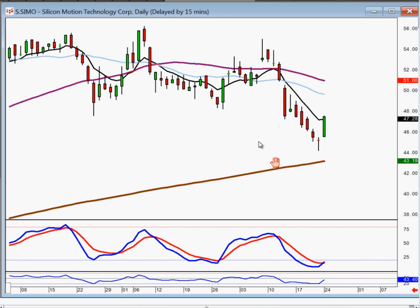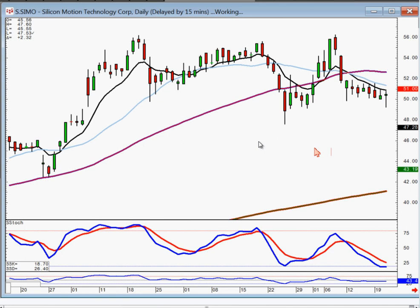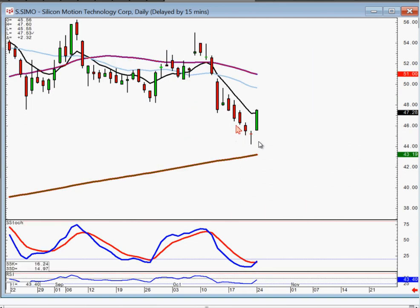No, that's not a kicker signal. That's your kind of your morning star signal. That's your evening star signal. Somebody was asking what is an evening star. An evening star signal is a big day, a day of indecision, and the third day closes more than halfway down this candle. That 3-day combination is your evening star signal.